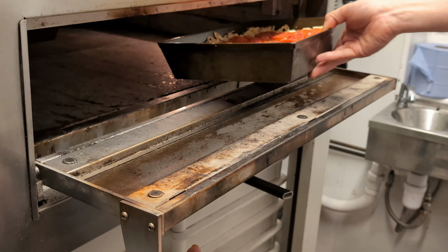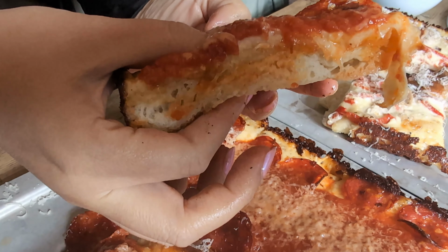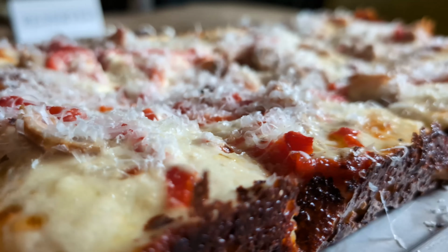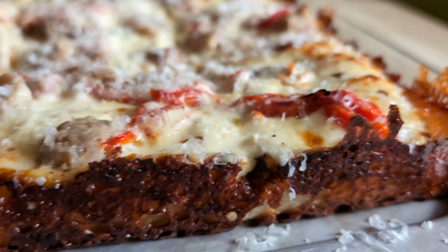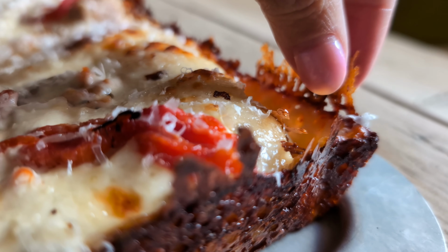The result? Instead of a thin crust like in New York or Neapolitan style, you get a thick, fluffy crust that is porous and most similar to focaccia bread. You also get this cheese that gets caramelized along the sides of the high-sided pan. You can tell you've got a good Detroit-style pizza on your hands by the lacy cheese crust that should snap right off.